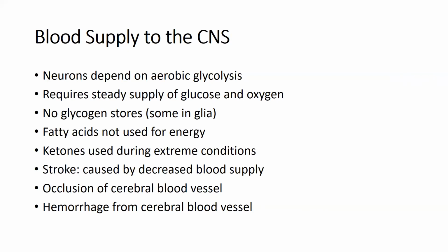All right, ketones are used during extreme conditions. So ketones are those breakdown products of fatty acids. And so in very extreme conditions like starvation or diabetics, the brain can use ketones. So if you're on a ketogenic diet where you're avoiding glucose and avoiding carbohydrates, your brain can tap into these ketones, but that's not a very efficient way to supply the brain energy. It really prefers glucose. Okay?